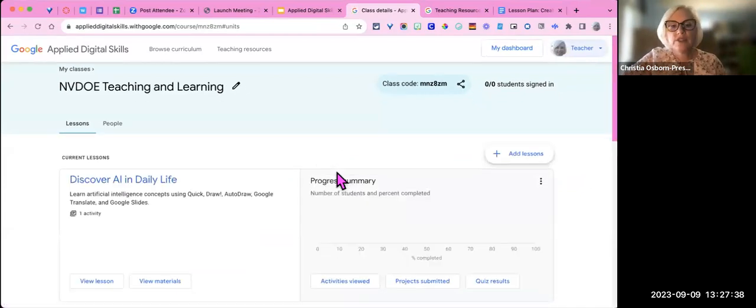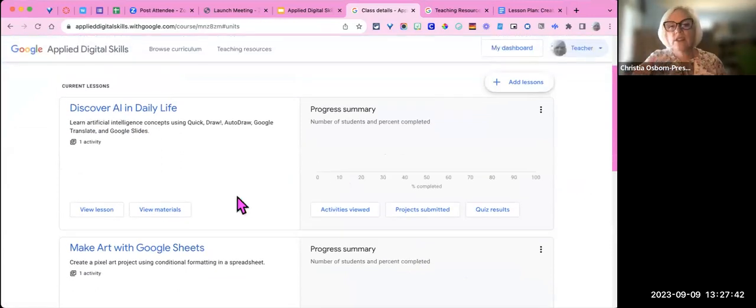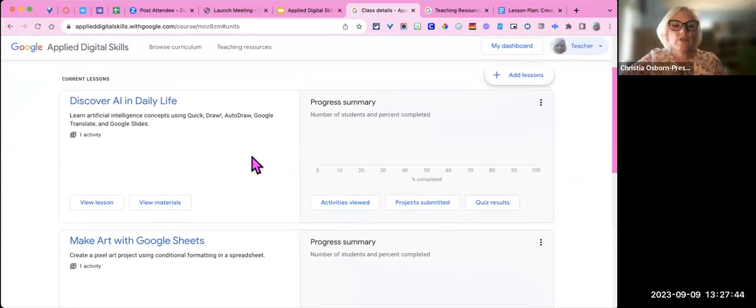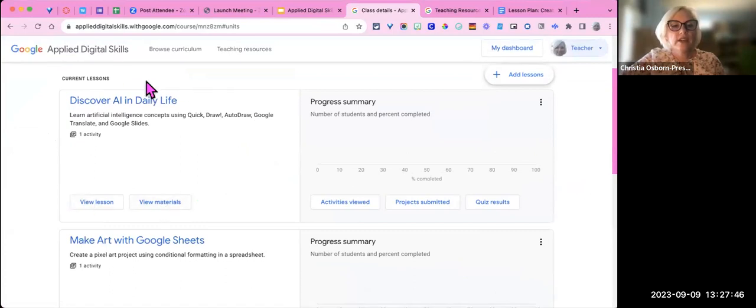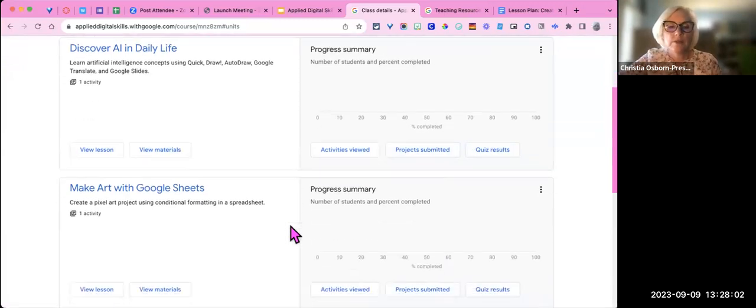Oh, my computer is. All right, so I have given you, I think, 4 or 5 lessons that you can check out if you want. As a teacher, this is what I see. I see the title of the lesson, and I can see the progress over here. I can also click on these buttons to look at what activities have been viewed, projects if students have submitted them, and quiz results, because there is a quiz assessment built in.